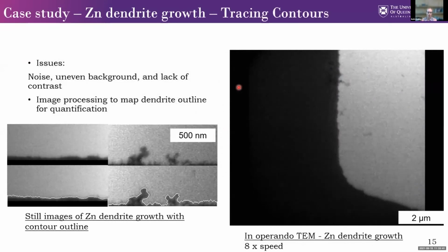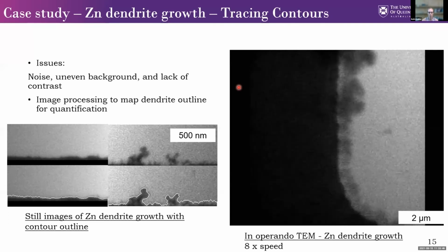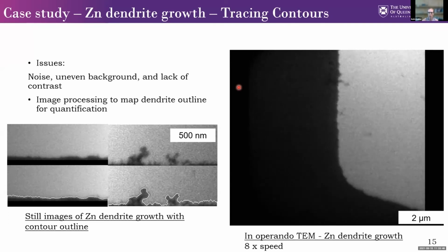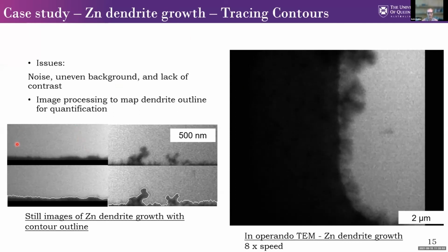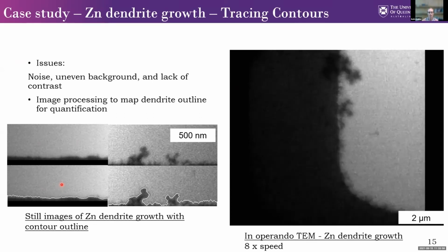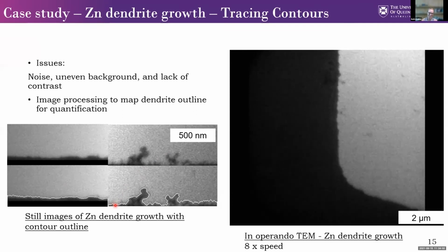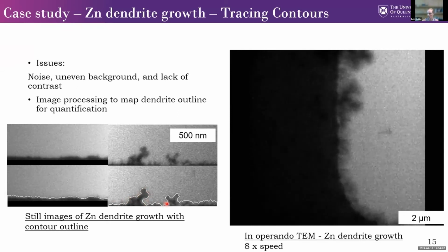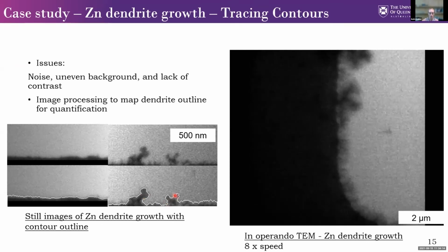When we're doing the post-processing, we need to be aware that we have a noisy background. If you just use standard tools, you will lose a lot of information, because our background is quite noisy due to this liquid layer. We need efficient ways to get the most out of tracking and tracing the dendrite growth. That takes some work in the post-processing analysis to track where your dendrites are and how they're moving over time.